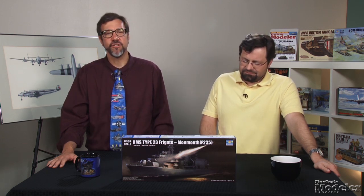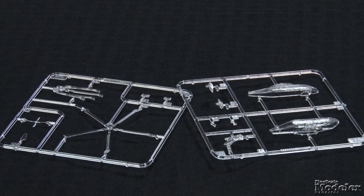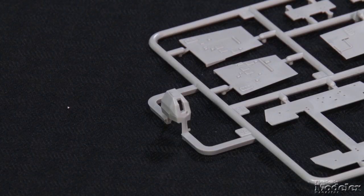Armament includes Harpoon anti-ship and Sea Wolf anti-aircraft missiles, as well as a 4.5-inch gun. Now, this isn't Trumpeter's first Type 23 frigate, but there are a few updates and changes in this kit that are going to make for some happy modelers. Starting with the Merlin HM1 helicopter and the so-called Crichton turret.